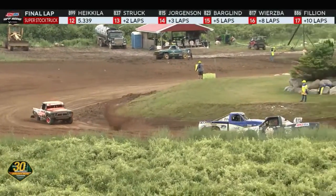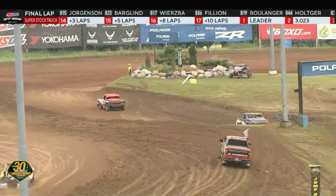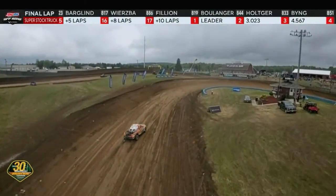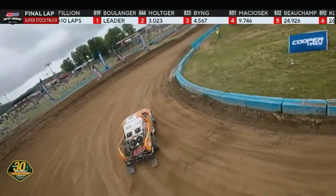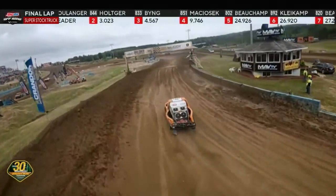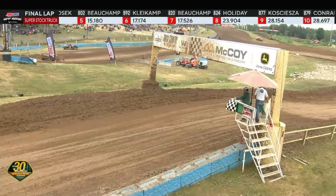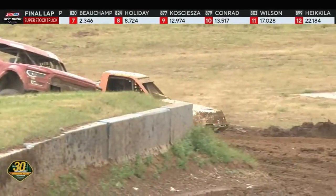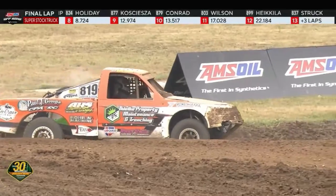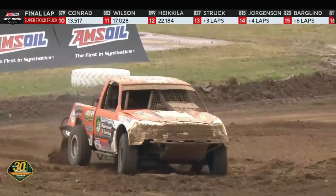Yeah, Ben Holcher trying to negotiate that turn 1 final time. Belanger well out in front on this last lap. There's Belanger with one turn to go, and he's going to get the job done once again. He's going to pick up a big win in Super Stock Truck. Great drive by Belanger out of Luxemburg, Wisconsin. Your round 4 Super Stock Truck winner. Corey Holcher, though, story of the weekend for sure. Finishes first yesterday, second today in the 844, filling in for Ben Holcher. Another good, consistent podium finish for the 833 and Nick Bing as well.